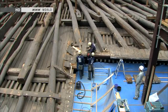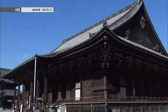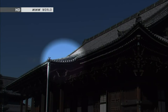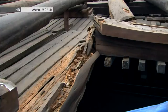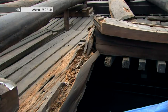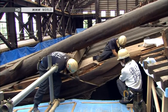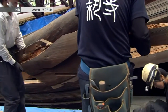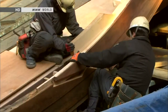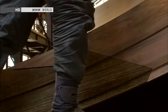One reason the Edo needed repairs was wood rot from leaks in the roof. The section that protrudes from the main roof had caved in due to crumbling support beams. The rotten sections are cut away, and new timber is fitted. The old and new timber supports are joined using tsugite techniques.